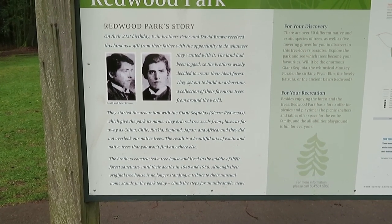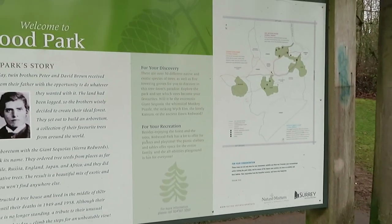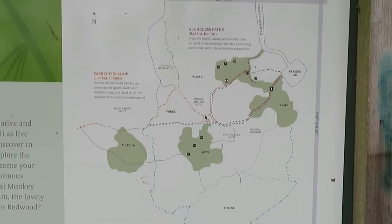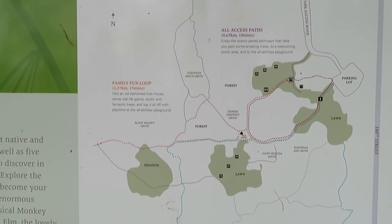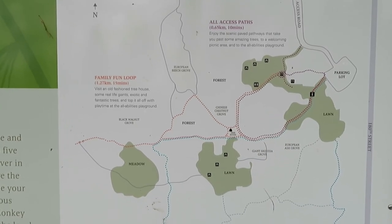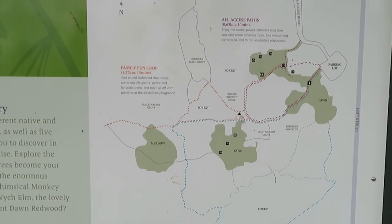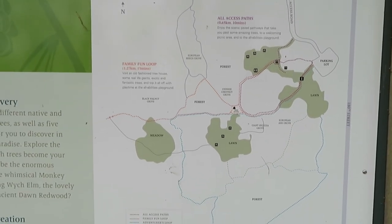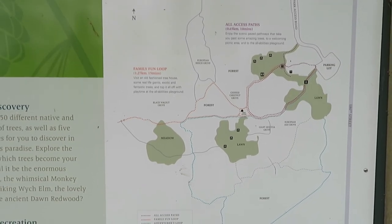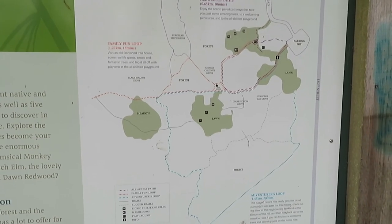They ordered seeds from China, Chile, Russia, England, Japan and Africa, and South America as well. This is a map of the park. There's over 50 different native and exotic species of trees, as well as 5 towering groves for you to discover. This is really a tree lover's paradise, I think. It started with the giant sequoia. Oh, it's got the monkey puzzle tree, which we saw. There's all sorts of things here from all over the world.